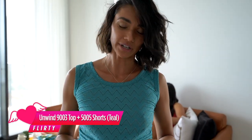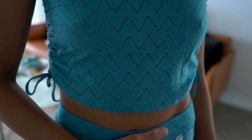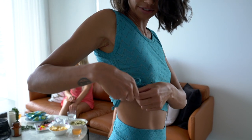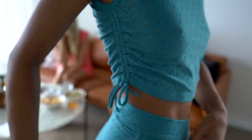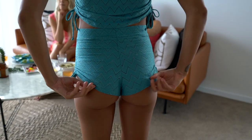So for the movies, I'm going to be wearing this two-piece outfit that is part of Unwind. It is in a beautiful teal color. And I'm not sure if you can see, but it has this beautiful glitter thread throughout it all. It's really light and breathable. It's very comfy to just lounge around in, or perfect for that hot summer's day, actually. It features cute little ties on the side that you can actually tie up higher if you like, which I've done. Just gives it a nice little cut. Same with the shorts. And the shorts are also a little cheeky cut too.